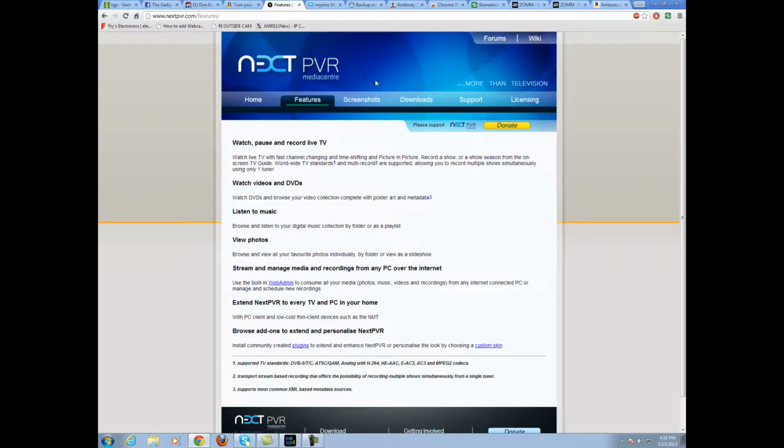And the first one I'm going to point out is made by a company that actually gives you the software to make a free personal video recorder. It's called NextPVR. What this does is it essentially allows you to watch TV with fast channel changing, time shifting, and picture in picture. You can record a show or a whole season from your on-screen TV guide. Worldwide TV standards and multiple recording are all supported. This is totally free, and it's called NextPVR.